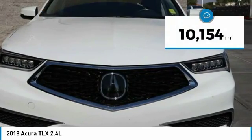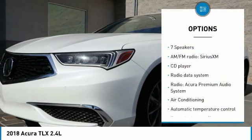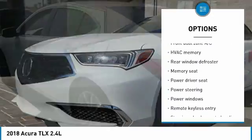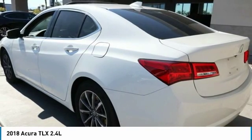This vehicle has less than 15,000 miles. Here are some of this vehicle's great options: power passenger seat, traction control, dual airbags, leather-wrapped steering wheel, air conditioning, power steering, four-wheel disc brakes, center armrest, compass, trip computer.